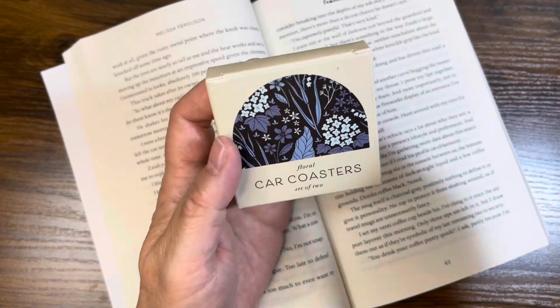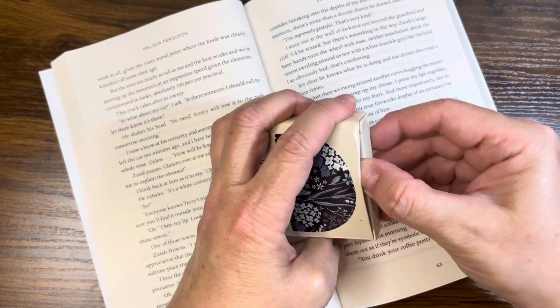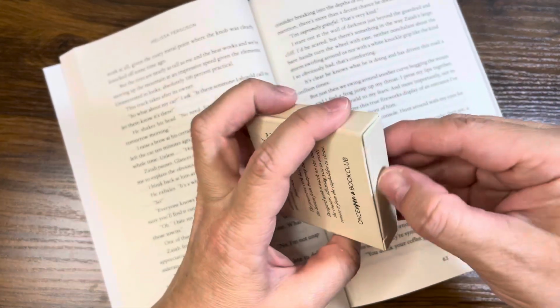Floral car coasters, set of two. So let's look at these. I don't think I've ever had a car coaster before. I don't think I've ever even seen car coasters for sale. So this is really interesting. I can't get this open.